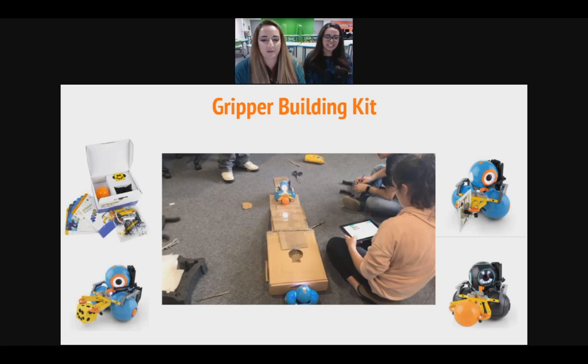So I gave them a bunch of cardboard and told them they had to build a ramp. They had to have a platform. The platform had to have a hole in it. And then the hole had to lead to a ramp so that the ball would fall down the hole and go towards a second Dash that was there. And they programmed that Dash to celebrate when it sensed the ball in front of it.